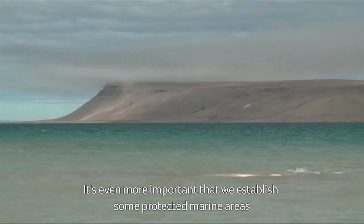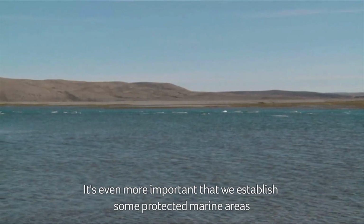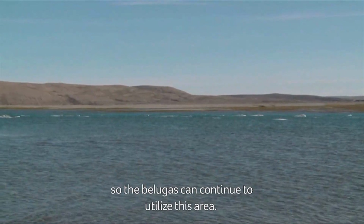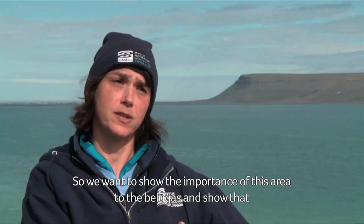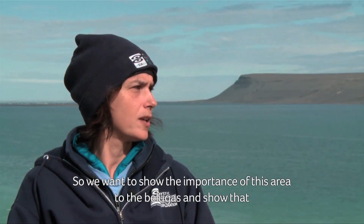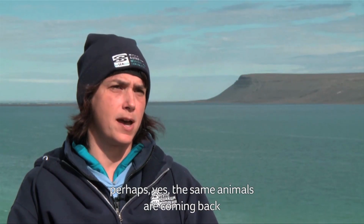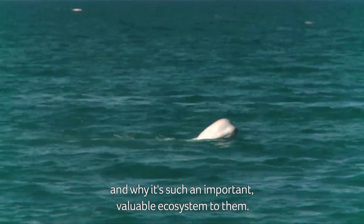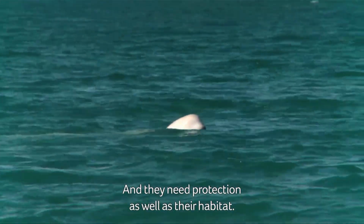It's even more important that we establish some protected marine areas so the belugas can continue to utilize this area. So we want to show the importance of this area to the belugas and show that perhaps, yes, the same animals are coming back and why it's such an important and valuable ecosystem to them. And they need protection as well as their habitat.